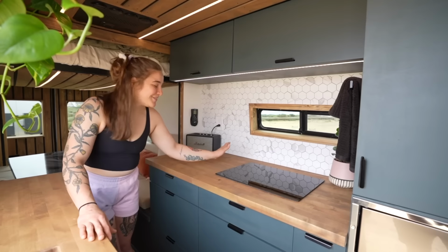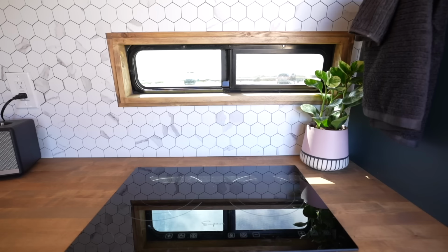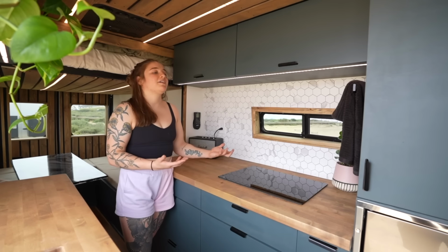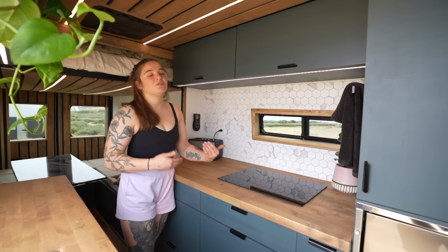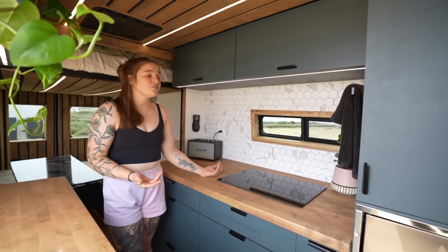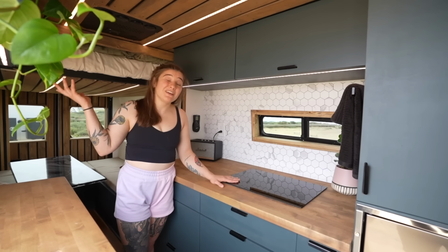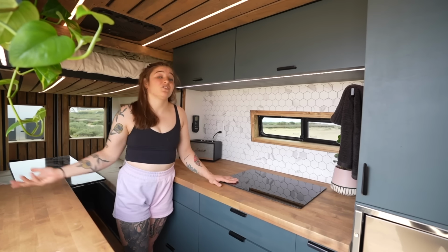I have an induction stove, and this is something I'm really happy that I went with instead of propane. I didn't want to have to also fill up propane. It's one less thing that I have to do on a weekly checklist. So I went with an induction stove that's fully powered by my solar panels, and I'm really happy with that decision since I have such a big battery bank.